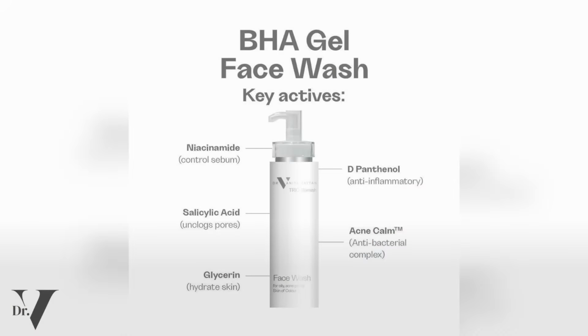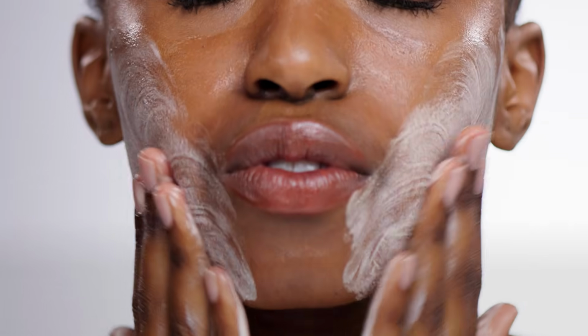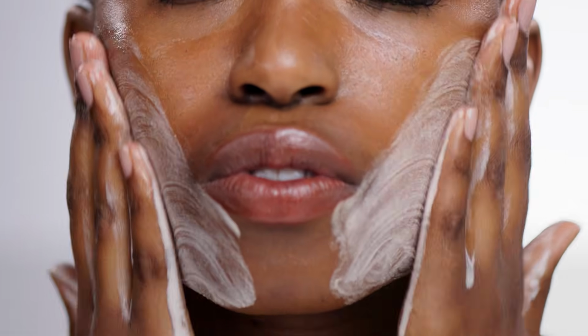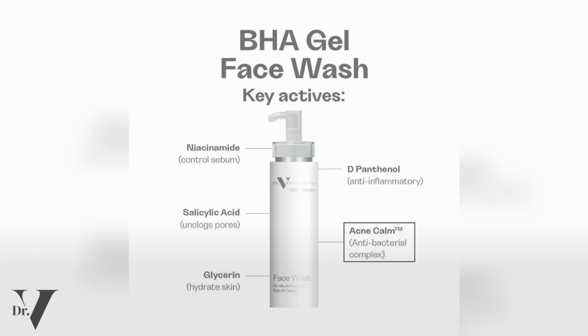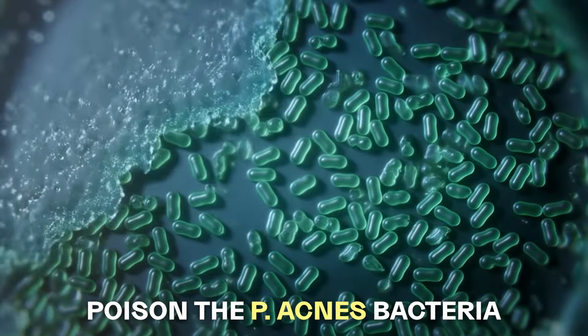So starting off with the face wash. In this face wash, we put niacinamide to control sebum, salicylic acid to unclog the pore, glycerin to hydrate the skin. The biggest mistake that happens with salicylic acid is that it can dry the skin, and you don't want that. You want to use humectants in it. We also put Acne Calm in here, which helps to poison the P. acnes bacteria.